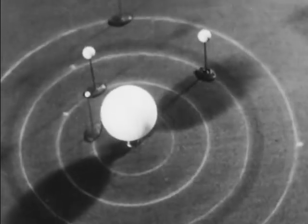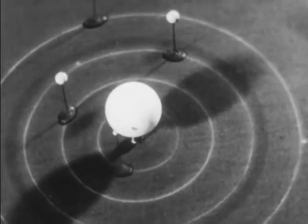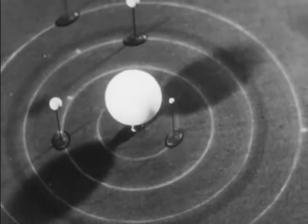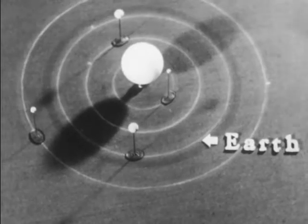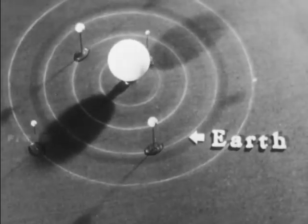It actually takes Mercury, the planet closest to the sun, only 88 days to go completely around it. That's about as long as your summer vacation. Our Earth goes about the sun once each year. And the planet farthest away from the sun, Pluto, naturally has the greatest distance to travel. It makes the trip around the sun in about 248 years.